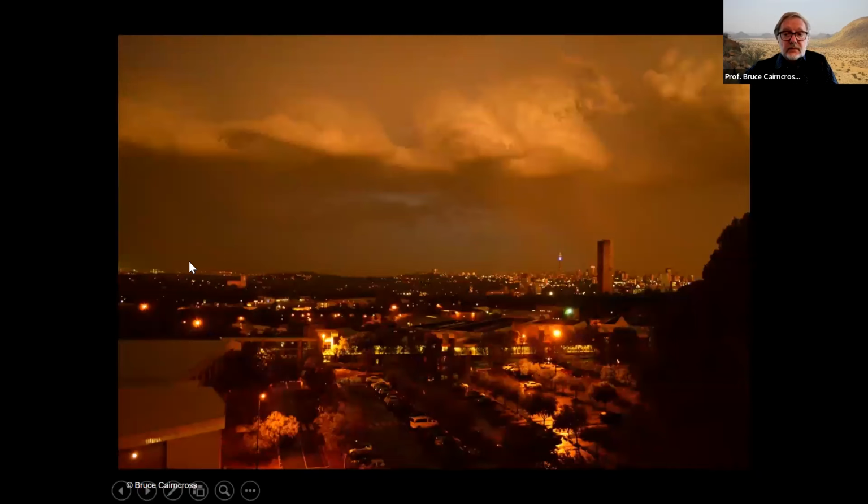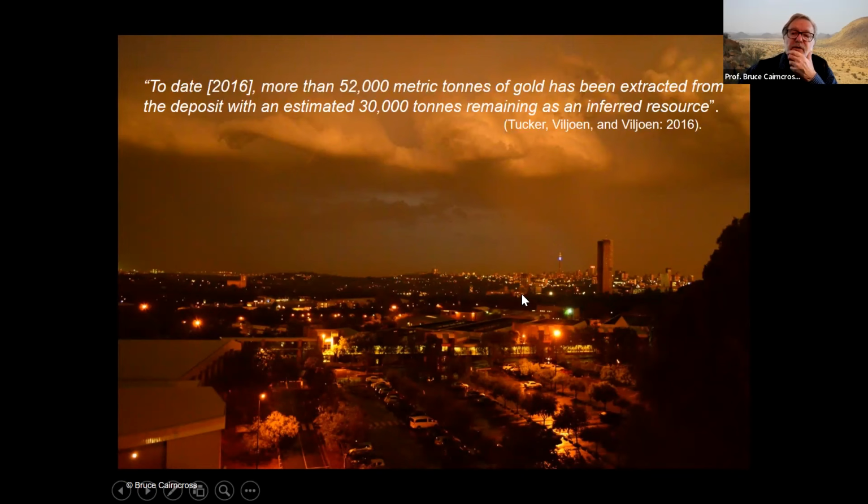Well, here's my last slide, a view of downtown Johannesburg taken from an office window at the university during a major storm at sunset, and it's the city of gold. Literally, is our future of the city gone? Well, Tucker, Fuljoen and Fuljoen in the 2016 IGC publication: 2016 to date, more than 52,000 tons of gold has been extracted from the deposit and an estimated 30,000 tons remaining as an inferred resource. That means possibly we can still mine for a long time, depending on all sorts of economic, social, and technological challenges that we may have.